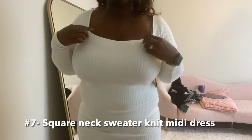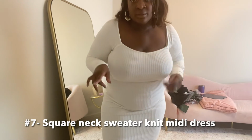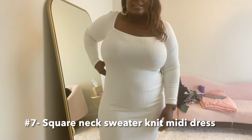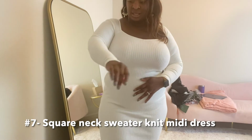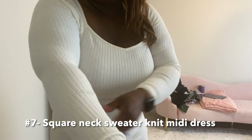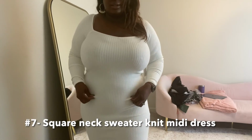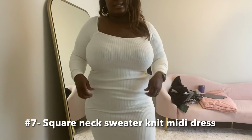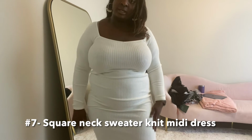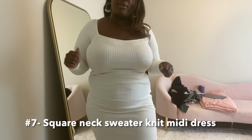But yeah, it's cute, very flattering. I love a square neckline or a sweetheart neckline. Those look really good on me too. It's got the bust out there, but that is what it is. You can see it's kind of a ribbed material. It's really thick and it is very stretchy. And it just feels like a nice quality material. So I like it. Like I said, I would definitely wear a real shaper underneath.